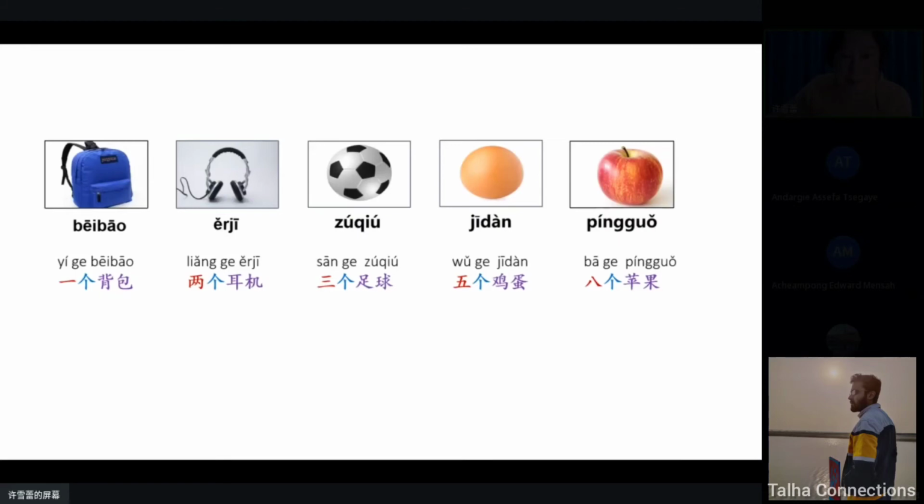一个背包，2个耳机，3个足球，5个鸡蛋，8个苹果。Now here, 足球. Pay attention to the characters you choose. And 苹果. Yeah, 苹果, the characters you choose.